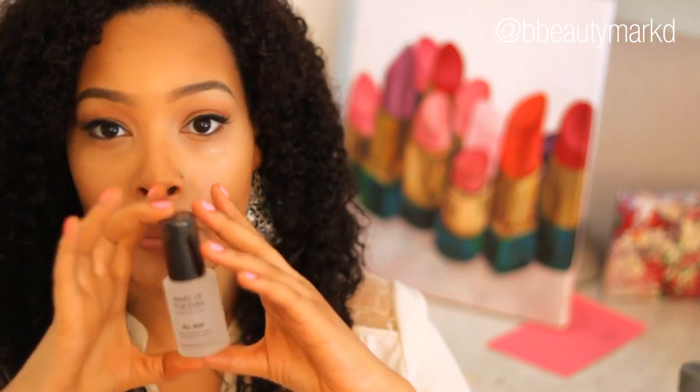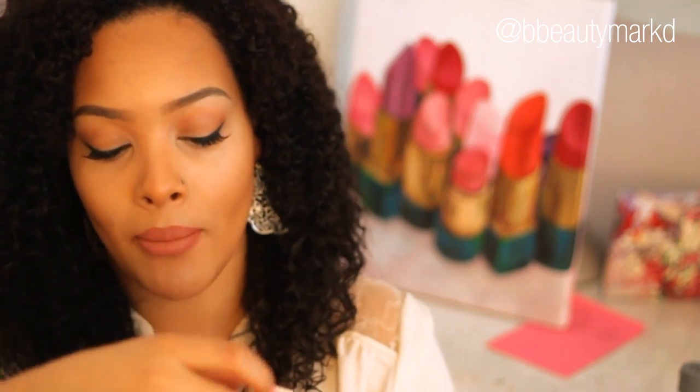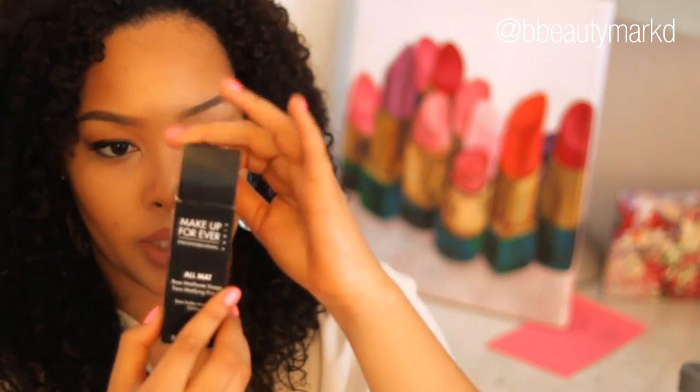So, by the way, primer does not replace moisturizer. It does not replace moisturizer. So we'll get into that a little later. But Makeup Forever's All Matte is really, really good.